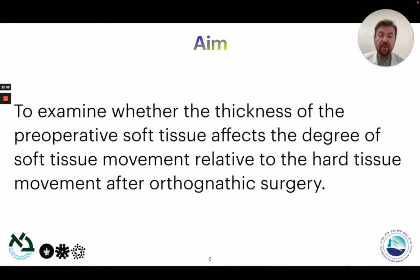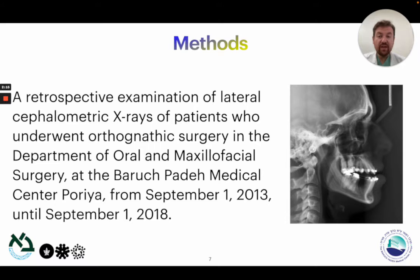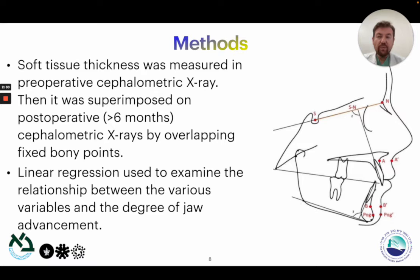This is basically the aim of our research, to examine whether the thickness of the preoperative soft tissue affects the degree of soft tissue movement relative to hard tissue movement after orthodontic surgery. What we did is a retrospective analysis of lateral cephalometric X-rays of patients who had surgery in our department between 2013 and 2018. We measured preoperative lateral cephalometric X-rays and then postoperative ones after 6 months.